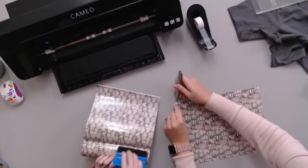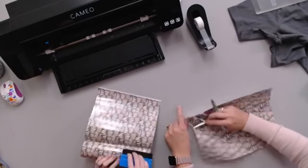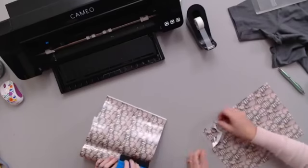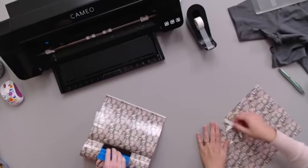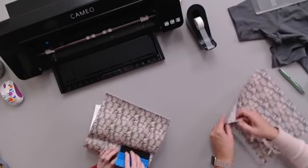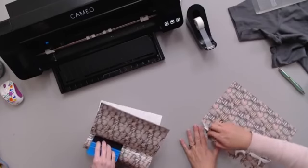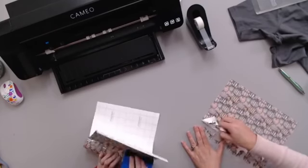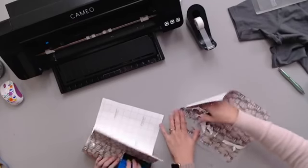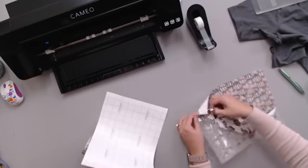So to weed the printed pattern, guys, you're going to see how amazing it is. Super simple. It's really easy. The printed patterns, I know the first time you do it, it can be a little scary. But once you've done it, you realize how easy it is and what an amazing look it will give your projects. So pretty. They're so fun.